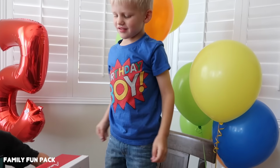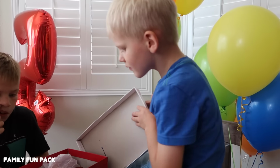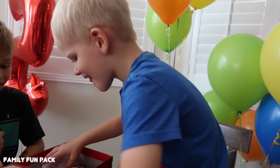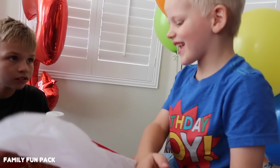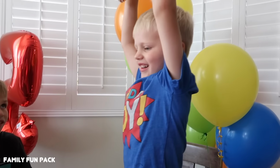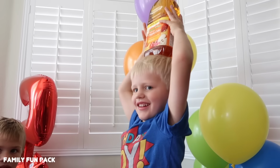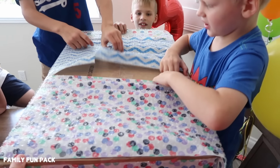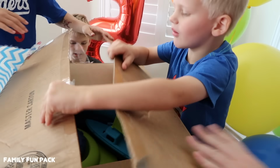There's something inside it. Is it a lightsaber? Apple juice! Forget getting him Star Wars stuff. I'll just get him apple juice next year. Apple juice!